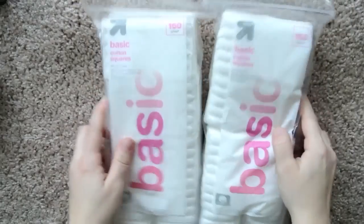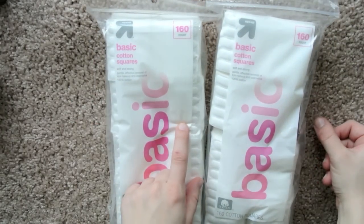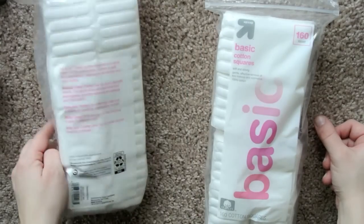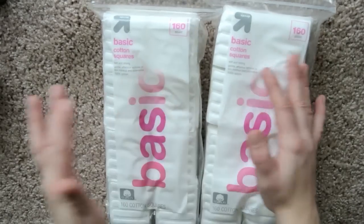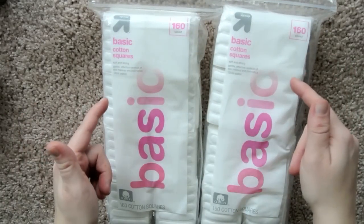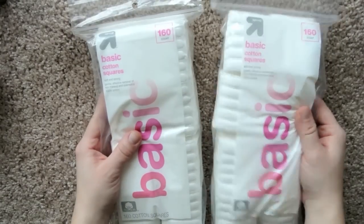I picked up two of these. They're the textured ones. I didn't actually mean to get the textured ones, or did I? I don't even remember. I got the basic cotton squares from the Up and Up brand. I think these were repackaged. I feel like they were in a different packaging last time, but whatever. I got two packs of those.